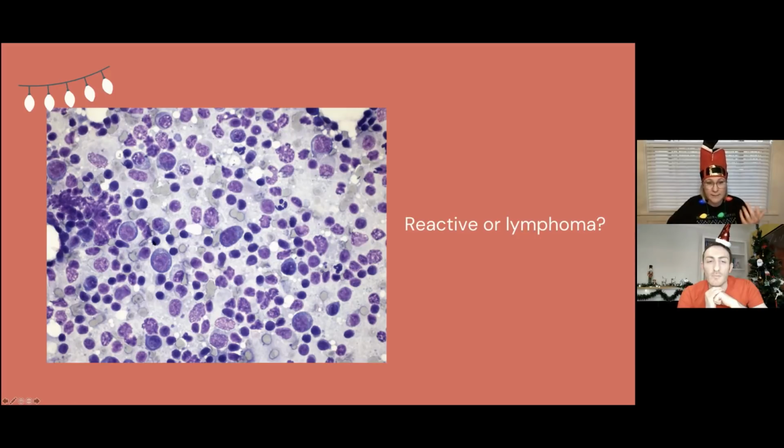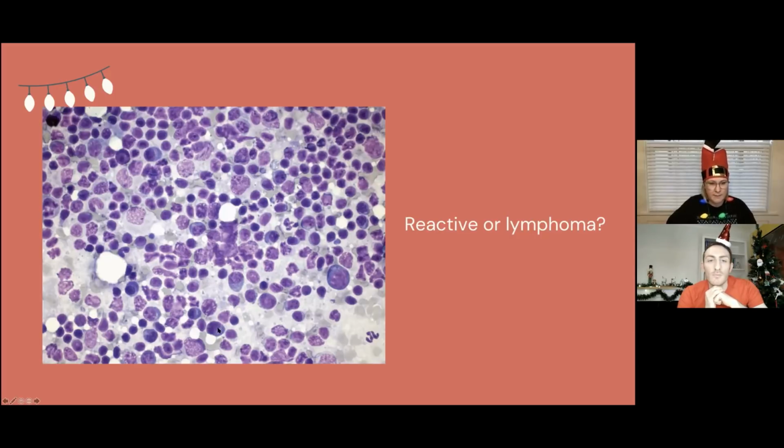So this node in this picture is looking quite reactive. And I also have another picture. There are some plasma cells in here too that you can expect to see. You don't always see them in reactive lymph nodes, but I wouldn't be surprised to. Here's a plasma cell here, and we've also got a couple more plasma cells in this picture. So this is a nice, pretty, what looks like a reactive lymph node.